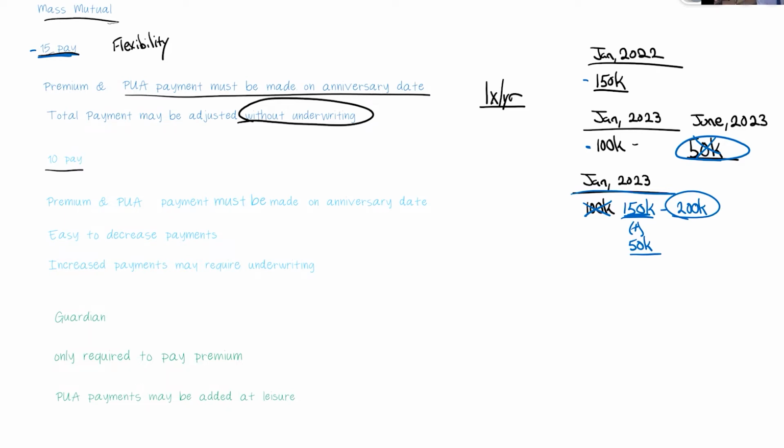Compared to the 10 pay policy, how we design it, we can make it flexible, just like that 15 pay policy, but you'll see the upfront cash value and the long-term cash value won't be as attractive. It strips a lot of the cash value benefits when I compare how to maximize cash value. So we designed it a bit differently with a level term rider, but here's a consistency: the payments need to be made at the same time. So if it's January of each year, any dollars I pay toward premium and PUAs, all at the same time.